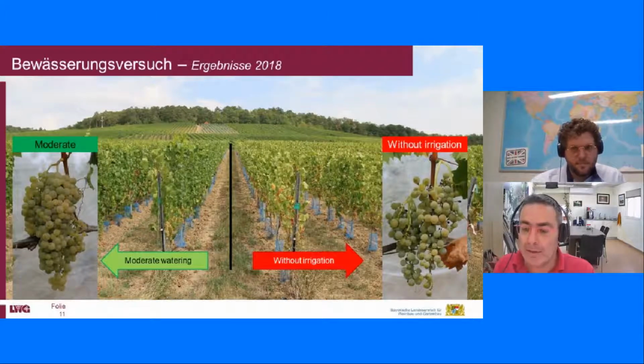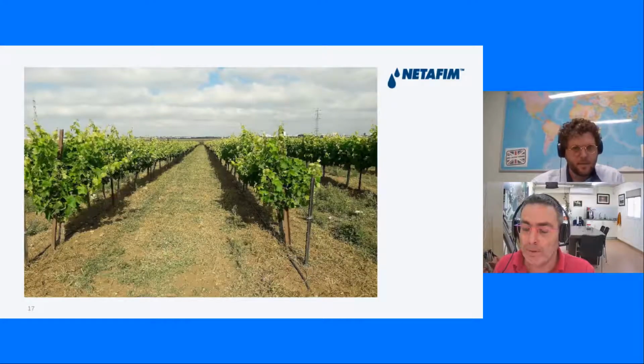By the way, in this year's experiment, the doctor irrigated only 5 times. You're not going to irrigate like we irrigate here in Israel, but those 5 times gave you the differences that you see here on the slide. And when you have this system, it's easy to use it and to get the good results that you want.